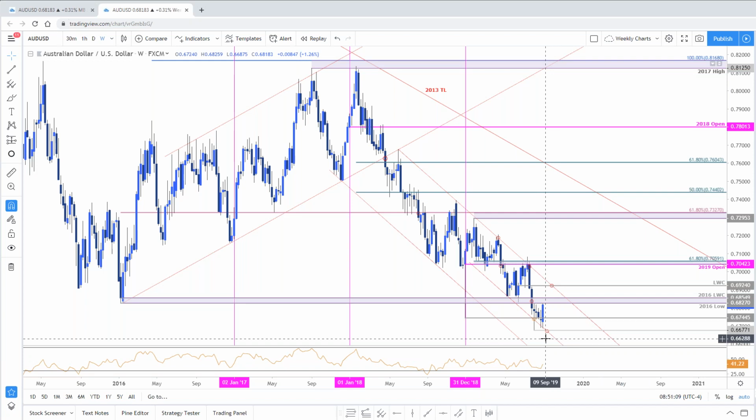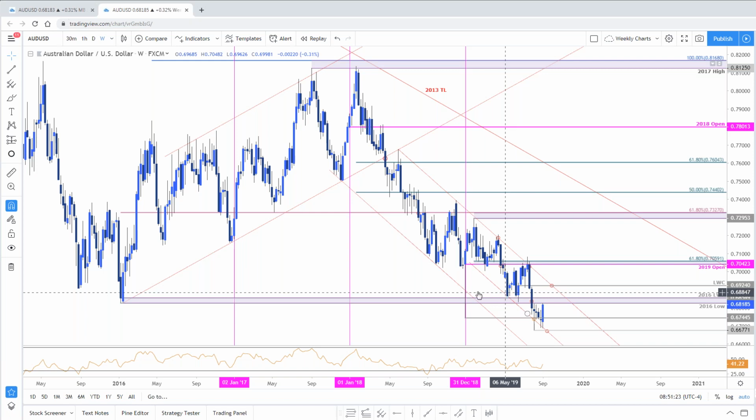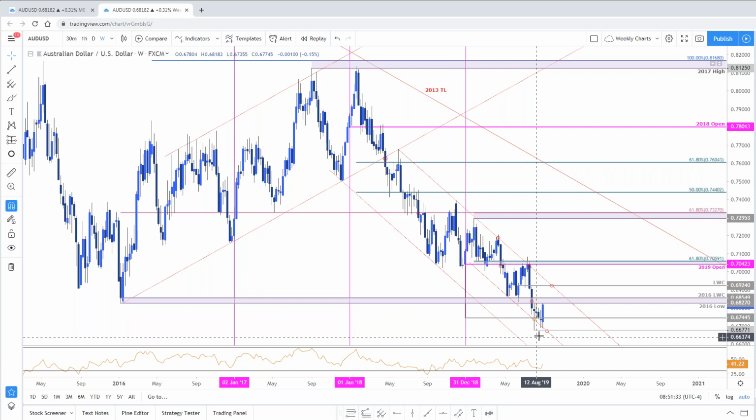The first major region of resistance, likened to the level we just covered in sterling, is the 2016 low week close, but this one's also the 2016 swing low. Double whammy. It was a huge target we were talking about early in the year, right after the break of that yearly open. Took a while, but we did stab into it. That was the charge of the June rally. It was the accelerated move on the July drop. Here we are.